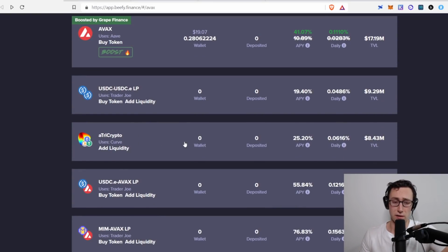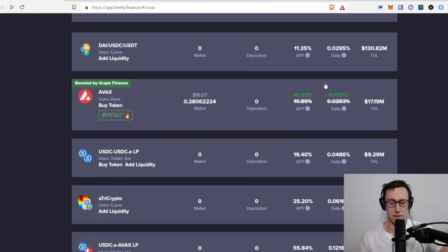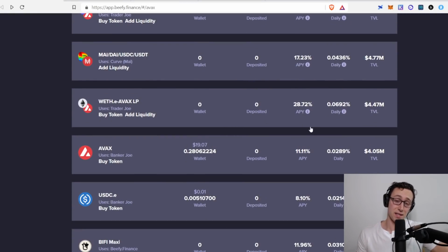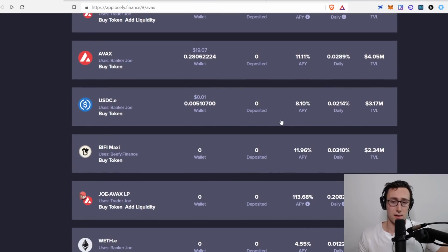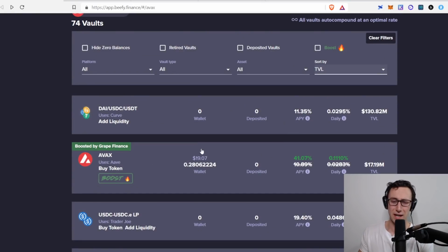Next, I see Tri Crypto on Curve. So this is going to be BTC, ETH, and Tether. And 25% APY. Again, that's solid. AVAX paired with a stable, either USDC or MIM. I'd probably steer clear of MIM right now. But USDC, 56%. Again, solid. Although I'd probably go with the 41% on AVAX itself over that. ETH AVAX is nice because then you're getting exposure to both ETH and AVAX and you're getting 29%. And yeah, there's lots of good options in here. But I'm going to actually stick with this AVAX itself at 41%.